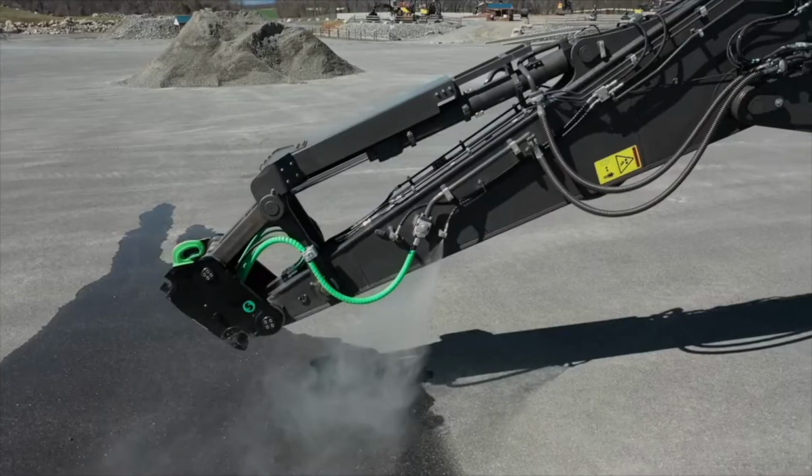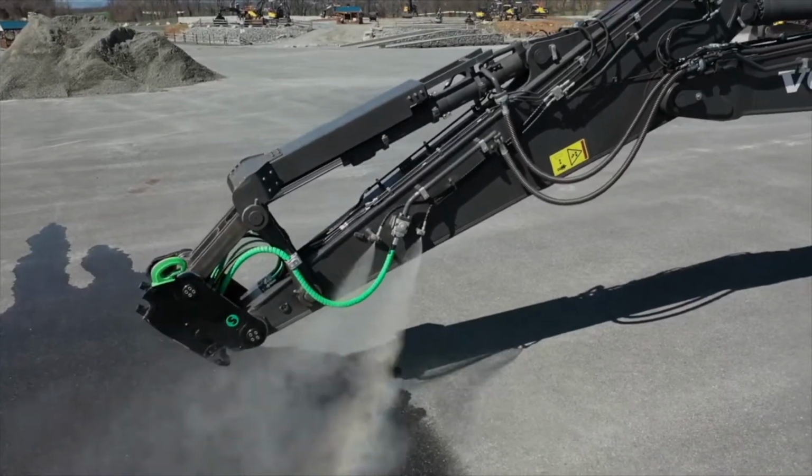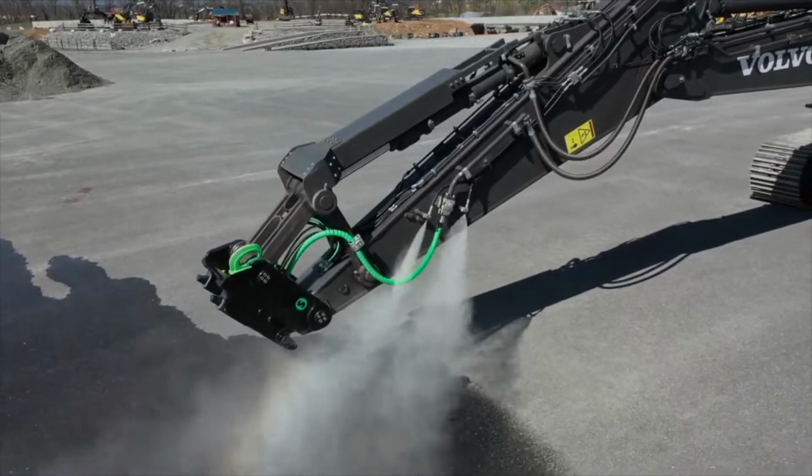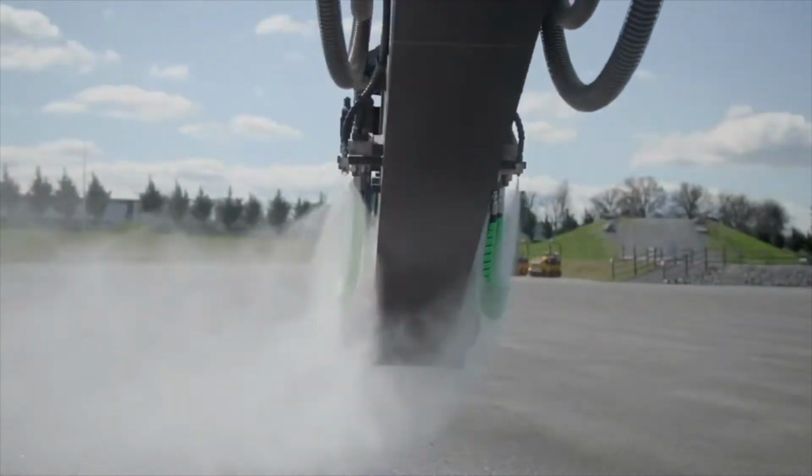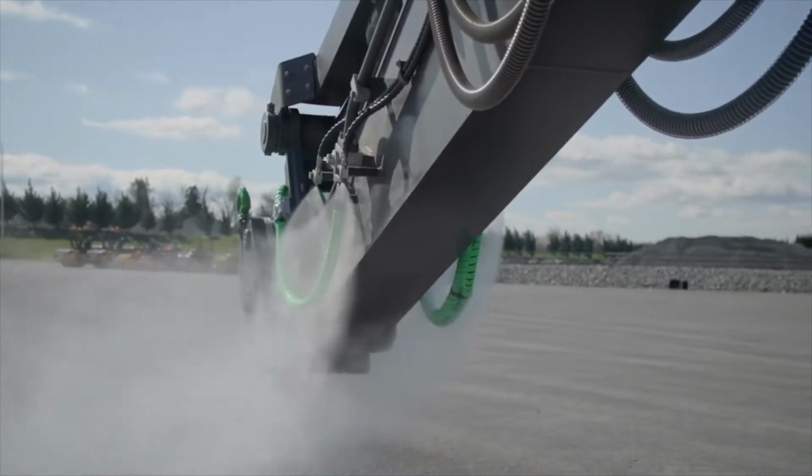Another consideration is, of course, legislation. Especially dust suppression is a hot item in many inner city demolition projects, and therefore we offer a dust suppression system as an option from factory.